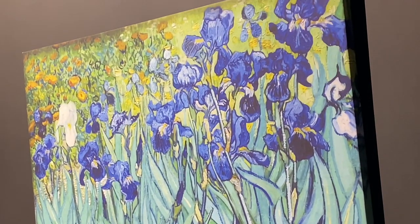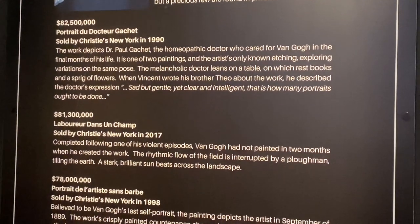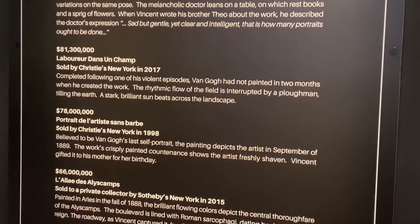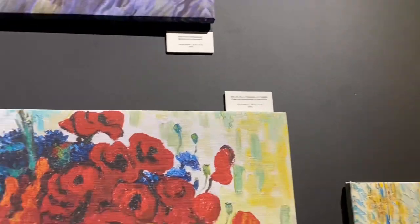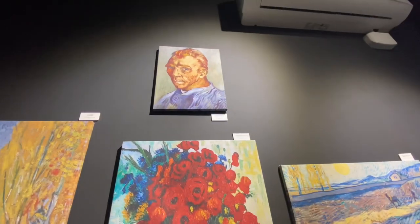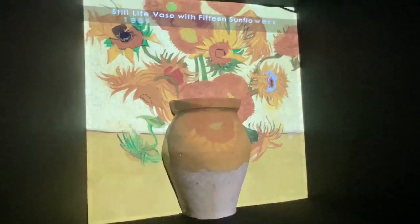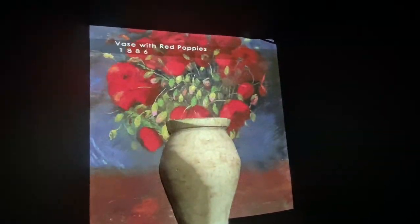It's a more secure, burglar proof. Japanese vase with roses and anemones, 1819. It's 3D. Oh, look at that. Still life vase with 15 sunflowers, 1889. I suppose maybe when he got more depressed, he saw things in a more dark way. Yeah. Vase with red poppies.